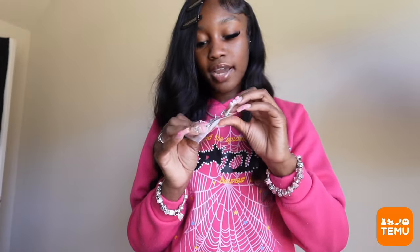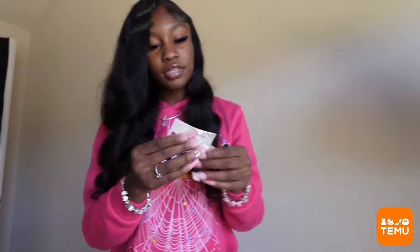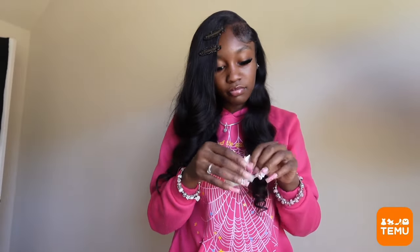Ooh, okay. Next. I'm finna hurry up and show y'all these because I'm definitely finna put these in my ear. We got some silver earrings. Yes, come on. Literally, I did not have no silver earrings in my ear because I lost my earrings. And now these gonna give me some temporary earrings. Period. It came just in time.